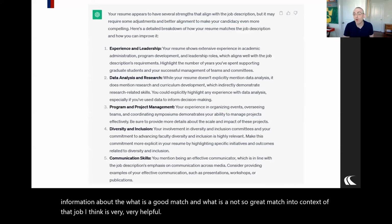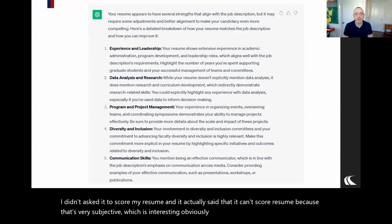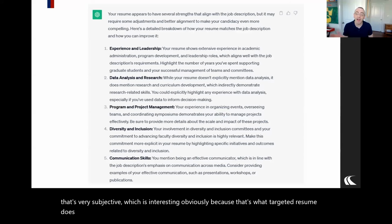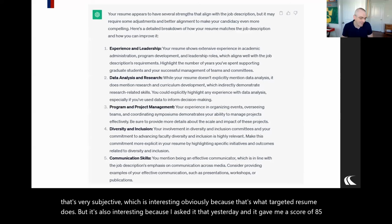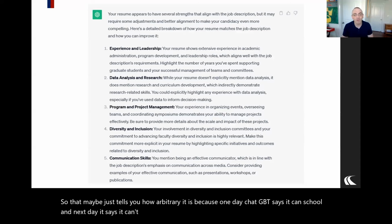I then asked it to score my resume, and it actually said that it can't score a resume because that's very subjective, which is interesting, obviously, because that's what Targeted Resume does. But it's also interesting because I asked it that yesterday, and it gave me a score of 85. So that maybe just tells you how arbitrary it is, because one day ChatGPT says it can score, the next day it says it can't, and it's all arbitrary. So the scores themselves are just to give you an insight as to how well you're making improvements as you're going through this process.